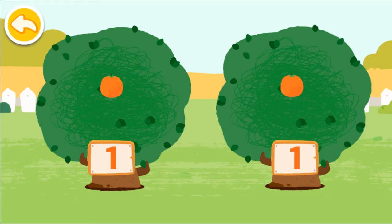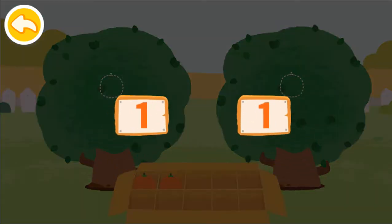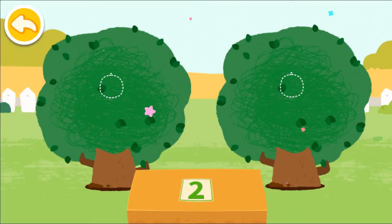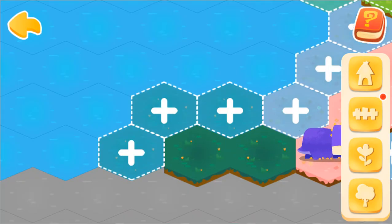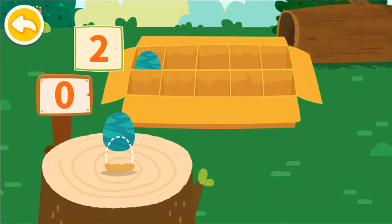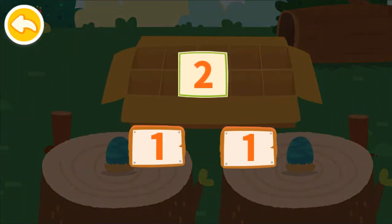One. One. Let's pick fruits! One. Two. One and one can compose two. Two. Let's put the dinosaur eggs. One. Two can decompose to one and one.